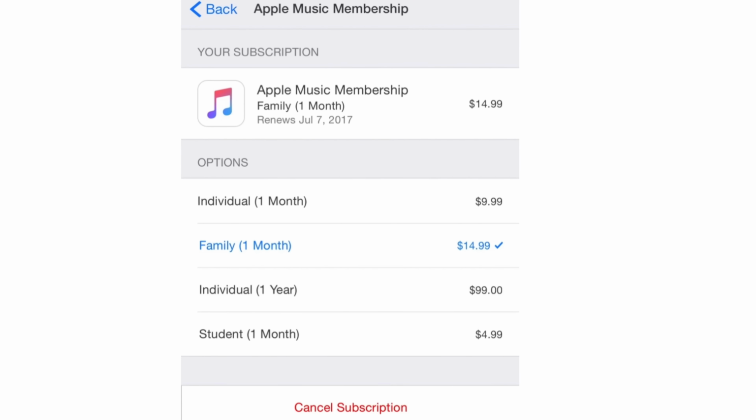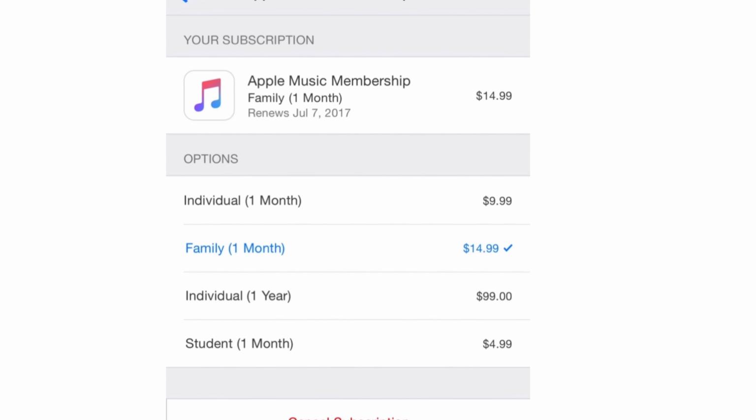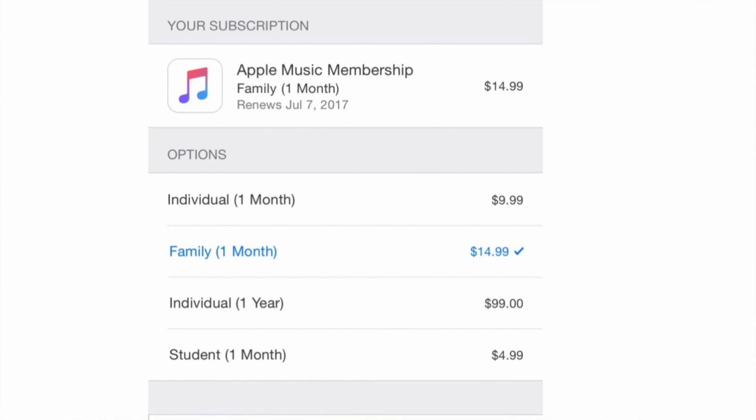And that's where I think Apple Music really shines, because they have an annual option for individual, which I have not seen Spotify offer. And the reason I bring that up is usually people don't like switching their music libraries too regularly. So once you get comfortable with either Apple Music or Spotify, you're probably going to keep that subscription going for a very, very long time. So going with the annual plan on Apple Music can actually save you money, because it's $99 a year, which ends up balancing out around $8.25 a month. So a little bit cheaper than Spotify Premium.